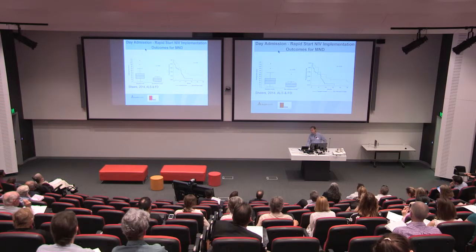But as most people will know, it's got harder and harder to get people into hospitals. They've become very busy places. And we got to a stage where people were waiting about a month to get into hospital to come and get set up on ventilation. We changed our model of care to what we called a day model, where people came in for half a day, just for a few hours, working carefully with our team and the physiotherapists to set up the ventilation, and then take the equipment home. And we'd bring them back a couple of weeks later and do the fine-tuning that I've talked about.